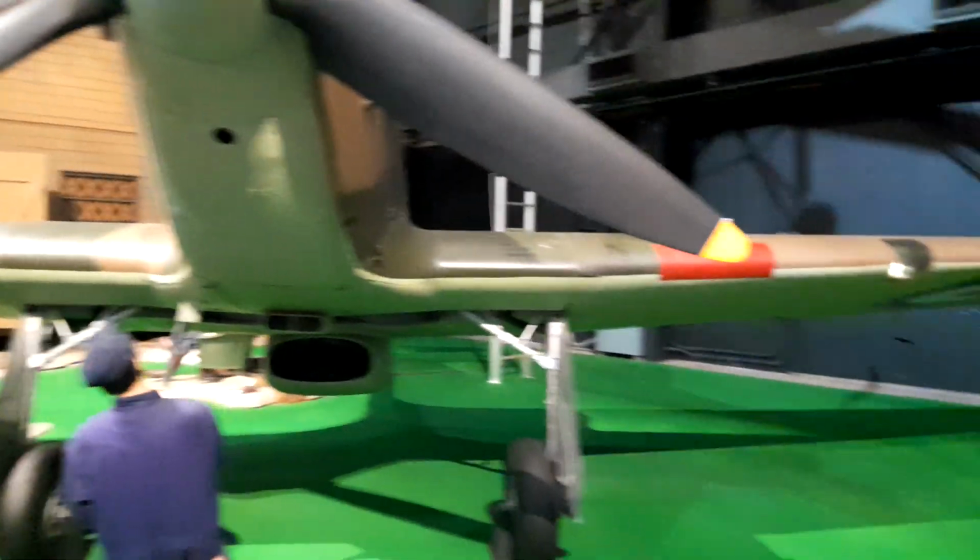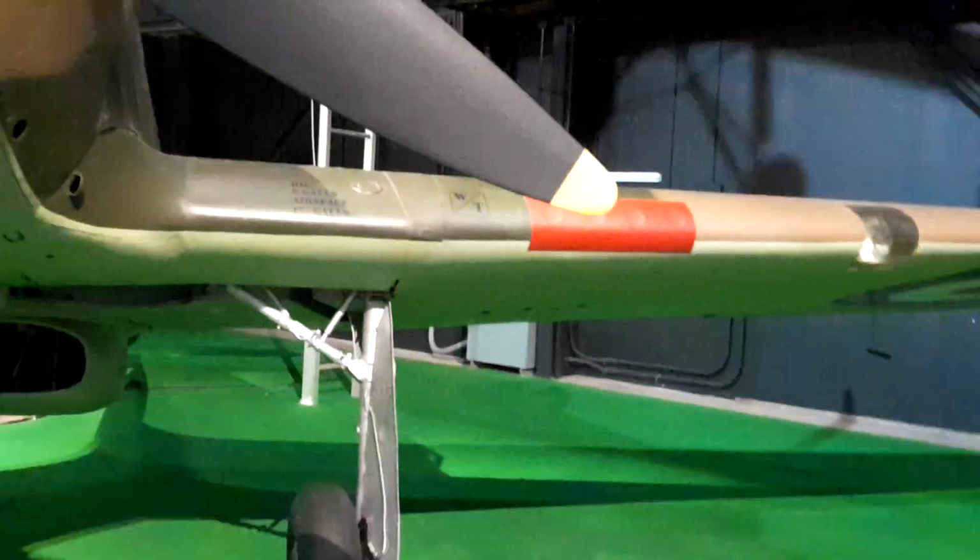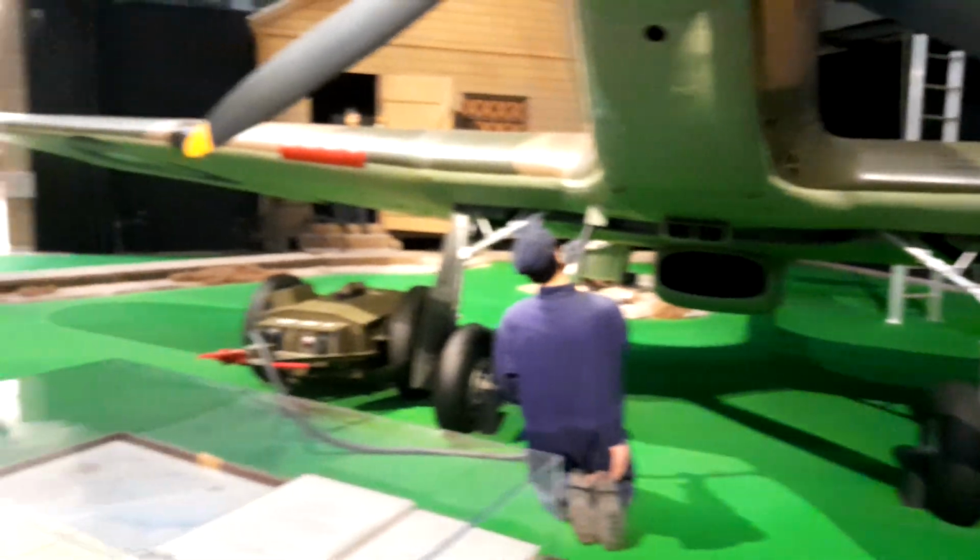Yes? Was the Hurricane the first to have a variable pitch propeller? Because the pea shooter was there with fixed pitch. Yeah, I'm not sure it was the first.